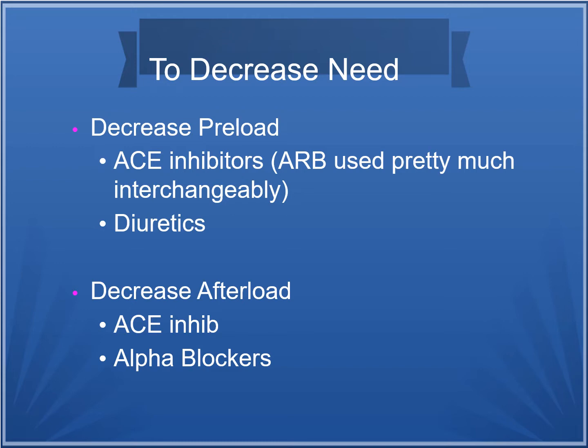ARBs are essentially the same thing as ACE inhibitors. They just work at a different point in that cascade, but they have the same benefit as far as heart failure. We'll also try to decrease afterload. ACE inhibitors decrease afterload by causing vasodilatation. Angiotensin converting enzyme actually increases vasoconstriction, so if we inhibit that, we cause vasodilatation. Alpha blockers can also decrease afterload.